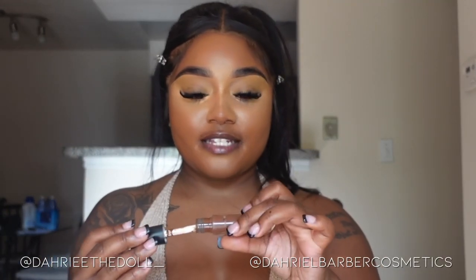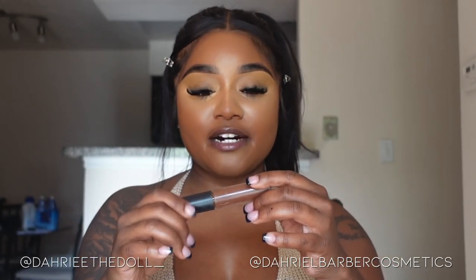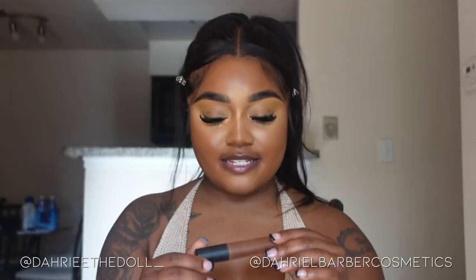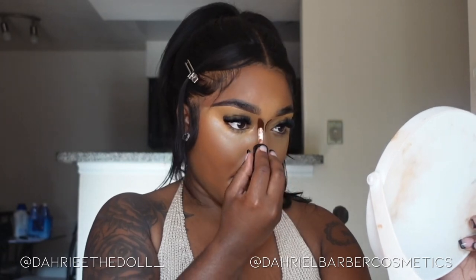So I'm gonna take this e.l.f. concealer. This is the e.l.f. 16 hour camo concealer. Remember, I don't have a steady hand. And this is the shade Rich Ebony. But I'm just gonna be cream contouring my nose and my cheeks. So you better take your time.